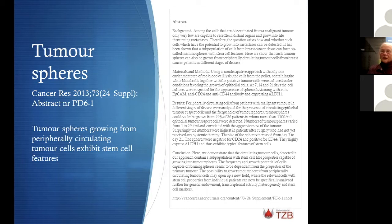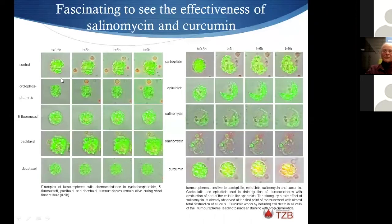And yeah, here once more you see how this is, for example, a control sphere without any drug, without any medication added to the medium. And these are different substances, different chemo drugs. This one is not effective at all, nor is the paclitaxel nor docetaxel, both these taxanes. But here you can again see salinomycin, very effective, curcumin, very effective, also against the tumor spheres.